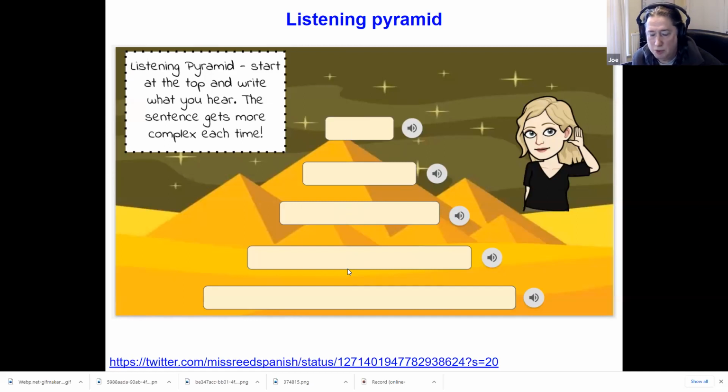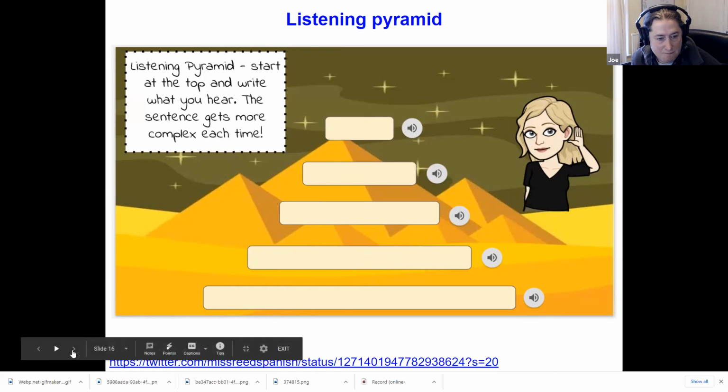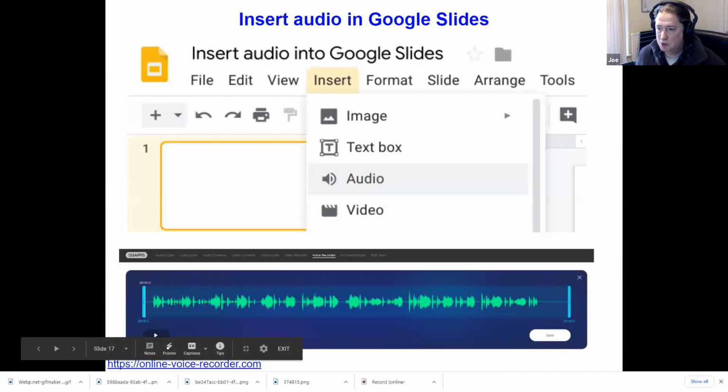You could do the same thing in PowerPoint as well. And then you could write in here, or they could write it in their exercise books if they prefer, or as they say in Scotland, in their jotters. Now, on this point, I thought I would go into a bit more detail about inserting audio into Google Slides.